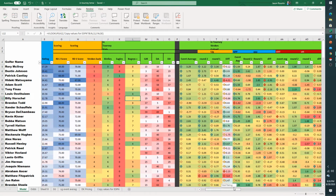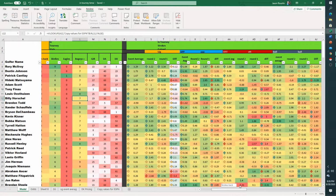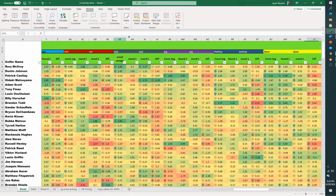Of course, we go left to right. We've got our round-by-round scores, how many strokes back they are, birdies, eagles, bogeys, greens in regulation, driving accuracy, driving distance. There, so what I'll call the old age statistics. And then, of course, on the right-hand side, we've got the new age statistics: tee to green, approach, off the tee, ball striking, around the green, putting, and short game.